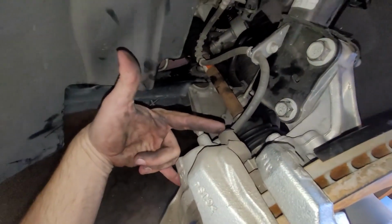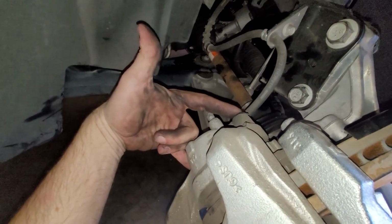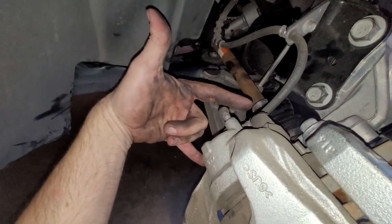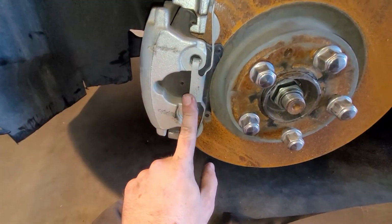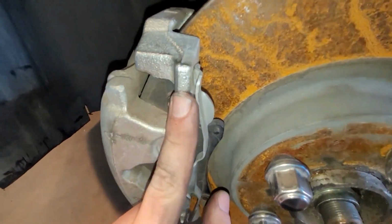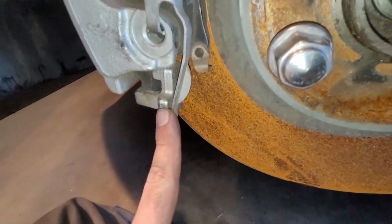Okay, you just got some Allen hex bolts that are your slide bolts. Screw those back on. Put the caps back on. Don't forget your spring clip here. It hooks in there, there. It sits on the outside there and there.